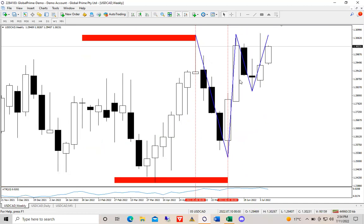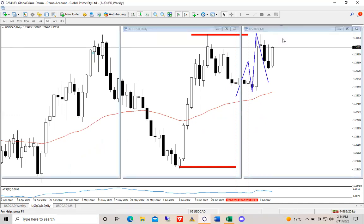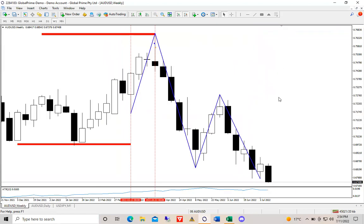USD CAD, similarly, you can see how we're testing that resistance level, but also inside the HTC channel on a weekly and on daily as well, with an attempt to break out of the HTC on the bullish side, having failed through the course of last week. So staying away from some of these for obvious reasons.